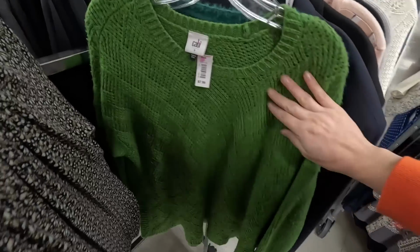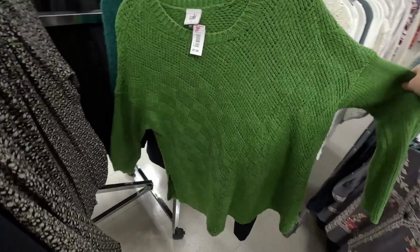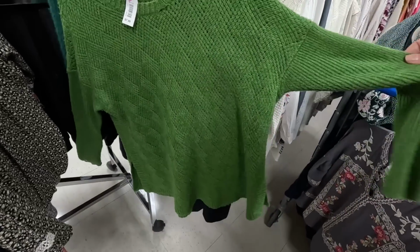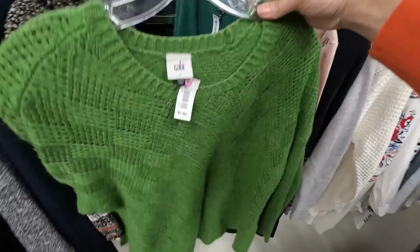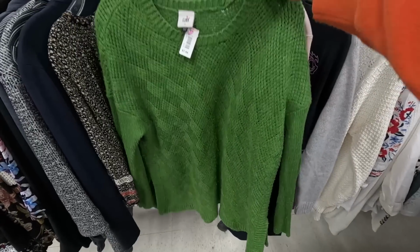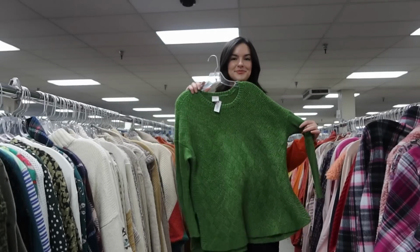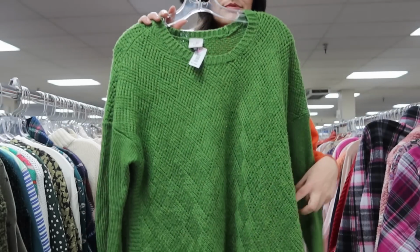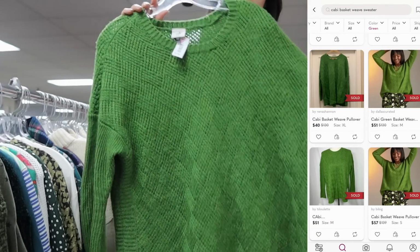Okay, so I did see some other Cabbie pieces, but I'm gonna get this one because it's half off. And this is a really nice oversized sweater. It feels really high quality too. And I really like this box weave that it has. And Cabbie's just a nice bread and butter brand, but obviously I don't pick up all the items from them. But again, this one's half off. And this should probably go for around $35 to $40.